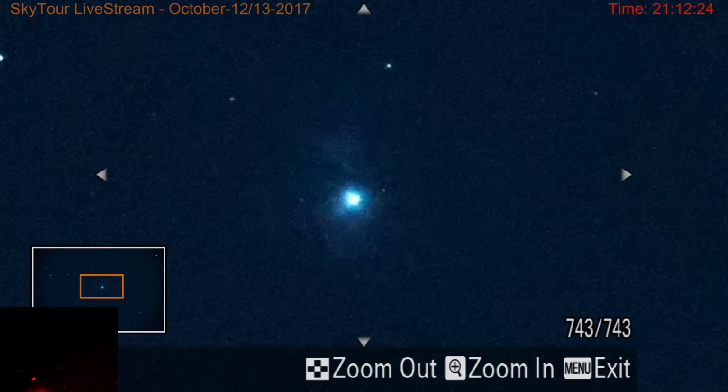Is there always one bright star in the middle of a nebula? Well, a nebula is illuminated by something, okay? And that illumination has to come from something that's typically a star, or more than one star, okay? For instance, let's go to another object.